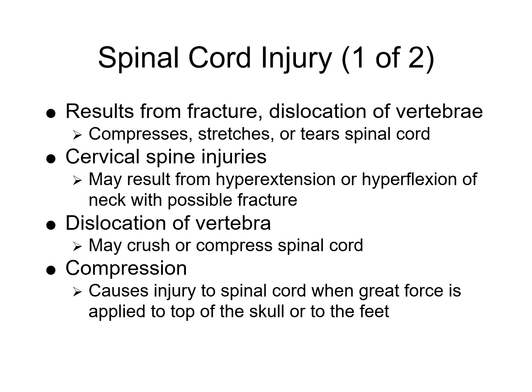Cervical spine injuries can be caused by hyperextension or hyperflexion of the neck. Dislocation, again, from crushing or compression of the spinal cord, and the compression causes the injury to the spinal cord when great force is applied to the top of the skull or to the feet.